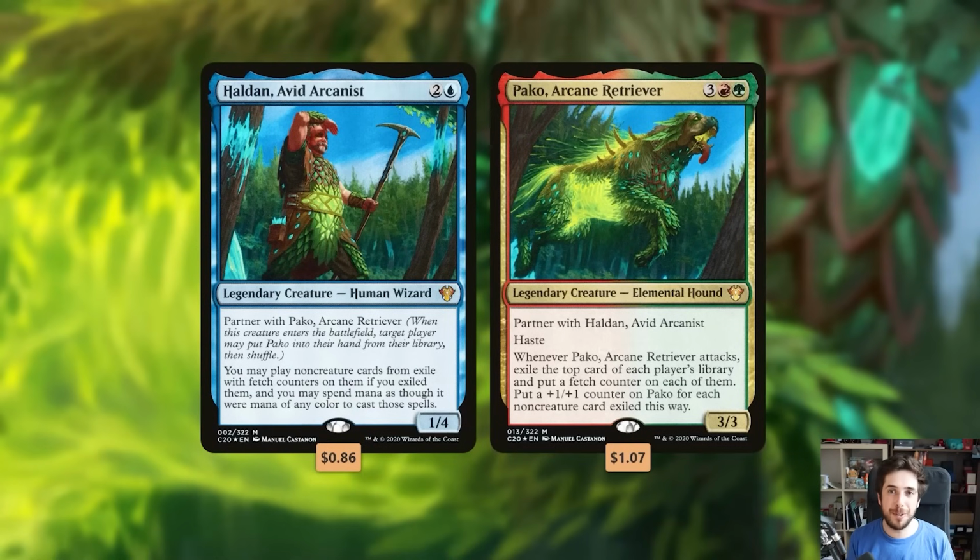Next, we have a fringe EDH pairing. It's Haldan and the goodest boy, Pako. This is a very powerful deck that doesn't really need to do anything in the 99 for it to be powerful because the commanders are just so busted. So Pako is the star of the show.